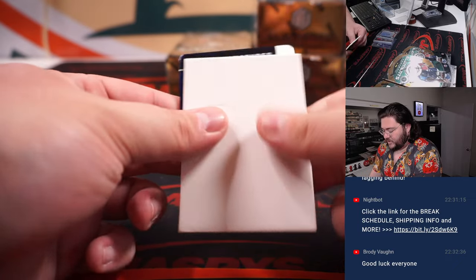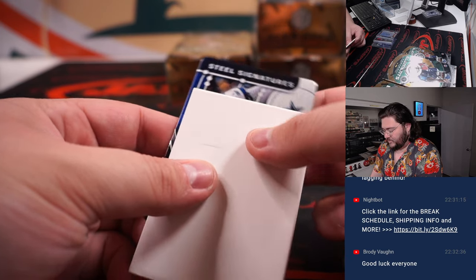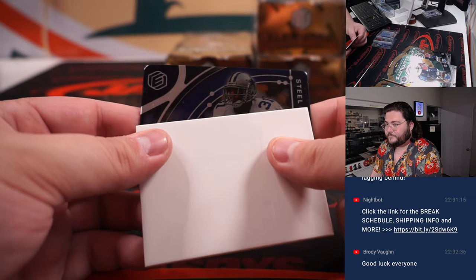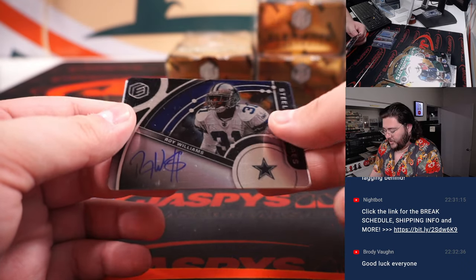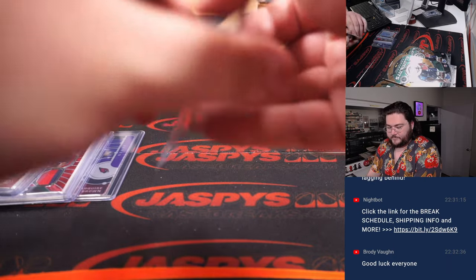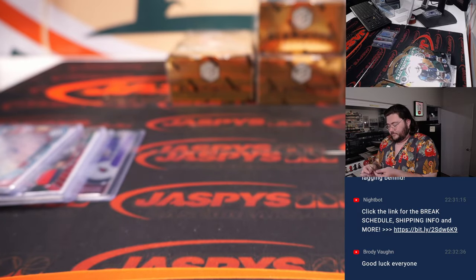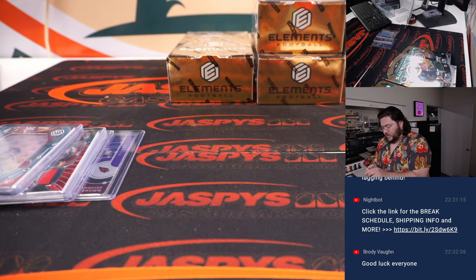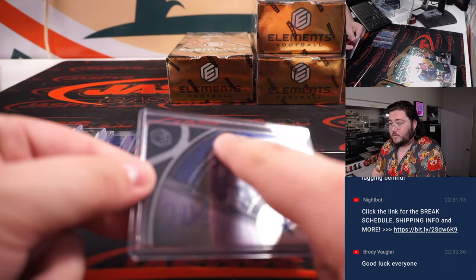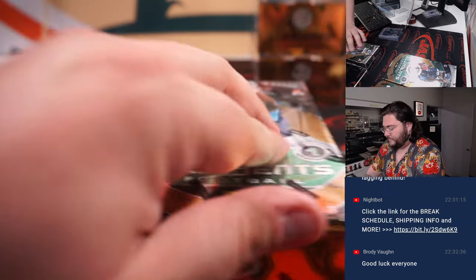Last card in this box. Seal signatures. Saw the logo. Another Cowboy, Roy Williams, old school Cowboy there. One more for Thomas K. 26 of 27, nice low number. The blue on the background, a bit of a color match. Getting into box 2.